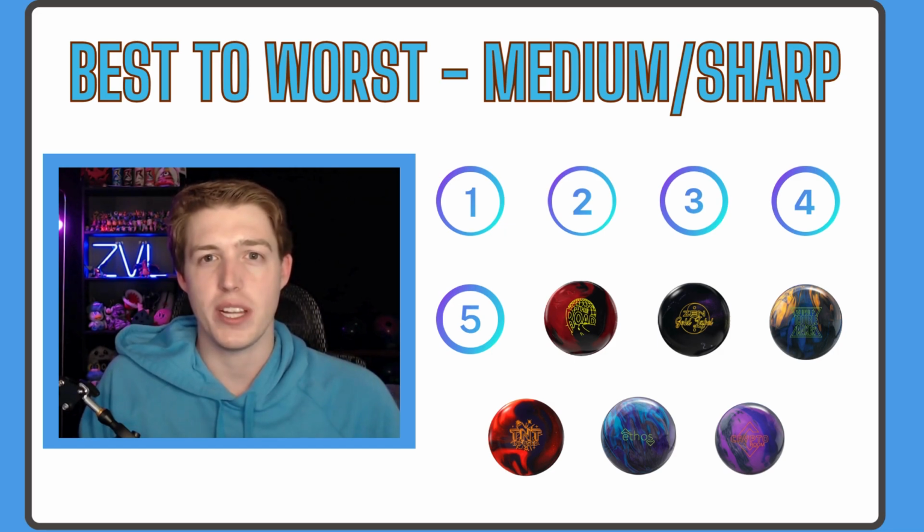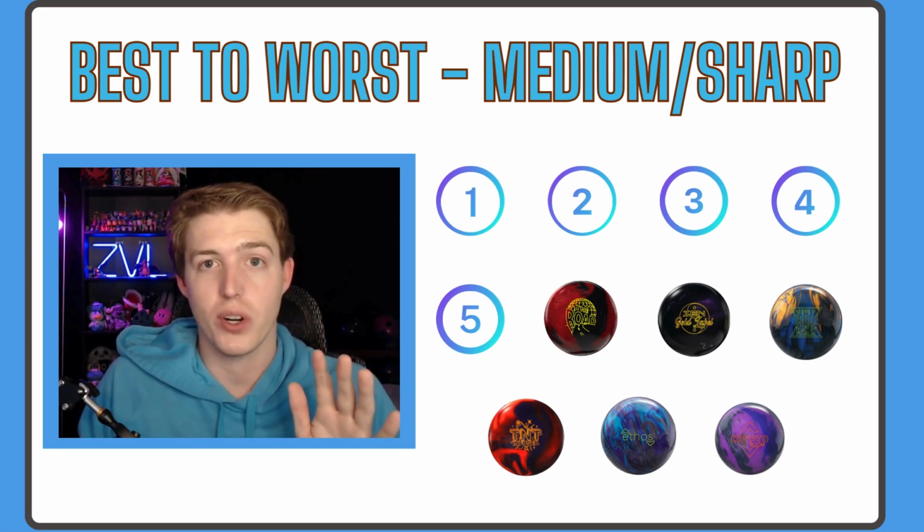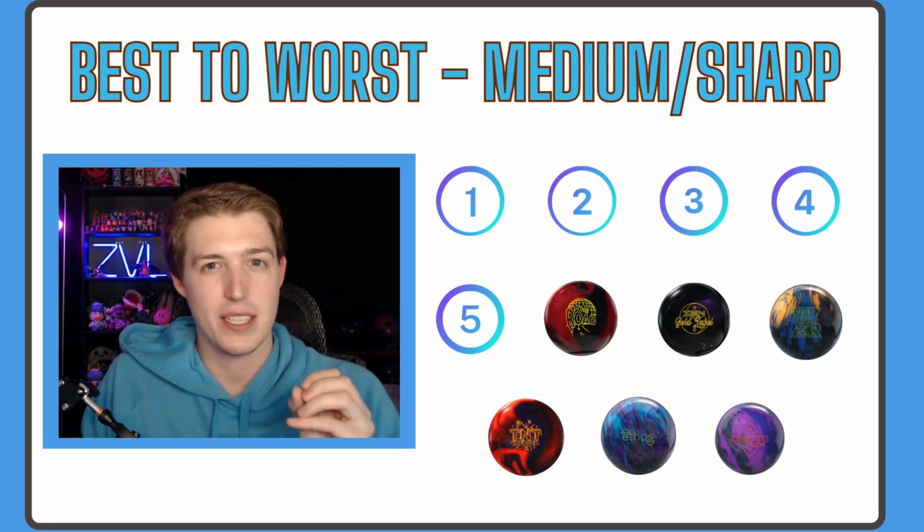This ball is interesting. It pretty much took the spot of the original High Road where it sat about 10 years ago. So it has REX Hybrid, which is a great cover stock overall. And it has that original High Road core, which is a very tiny core.